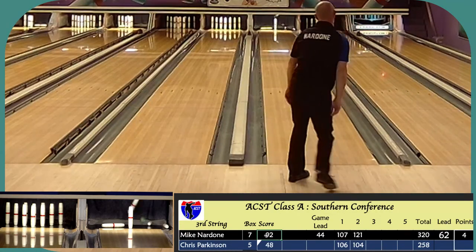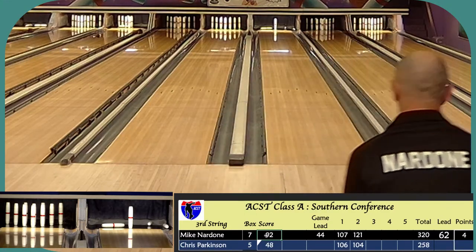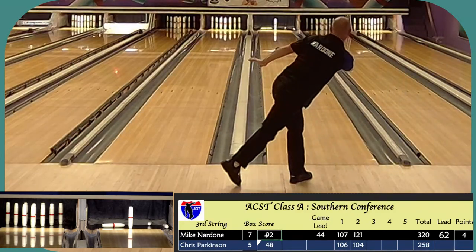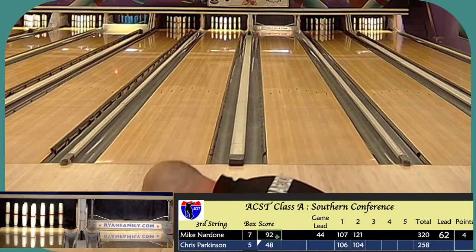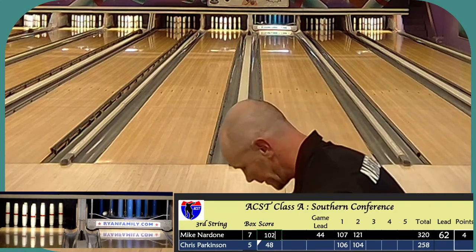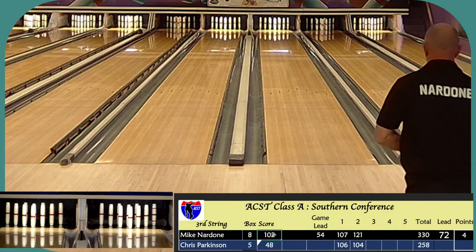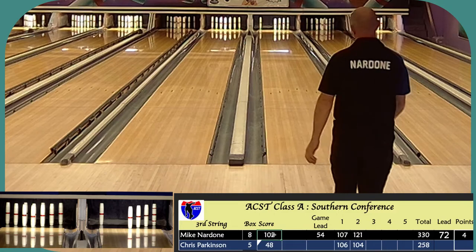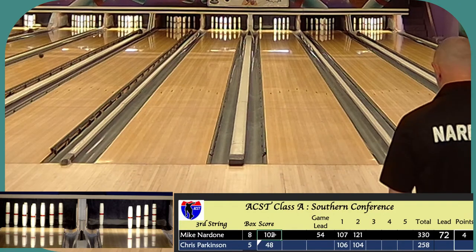Now he has scores of 9 and 10, but he's open. Got a good action off the two pin. He's been good when he just misses. Decent lead. So that's a 10, though. 102 through 8. First ball. Nardone throwing 28 miles an hour there. He picked up a little speed. He's been down in around 27 most of the day.